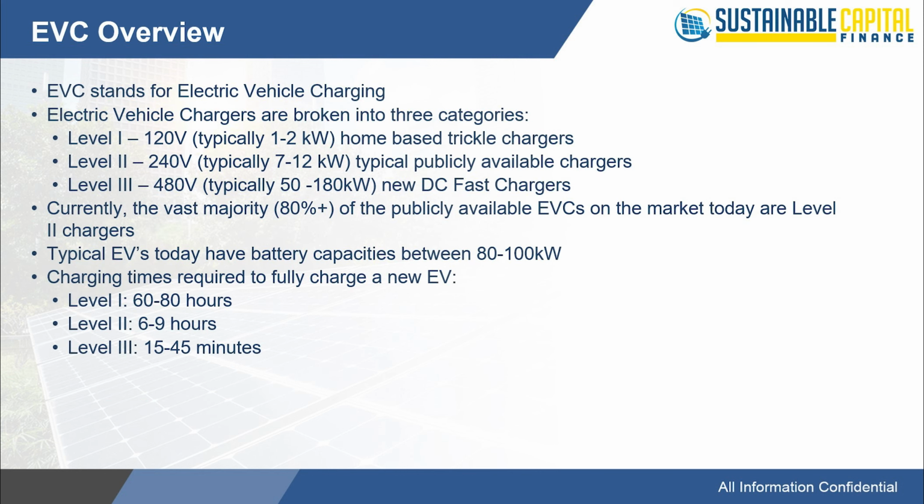So just to provide some background on electric vehicle chargers for those who may not be aware, there are currently three levels of chargers. Those are level 1, level 2, and level 3. The level of charger refers to the voltage for each one. For instance, a level 1 charger, also known as a trickle charger, runs at 120 volts and typically provides 1 to 2 kilowatts of energy to the vehicle. Level 2 chargers run at 240 volts and provide somewhere between 7 and 12 kilowatts of energy.